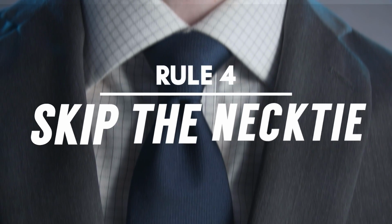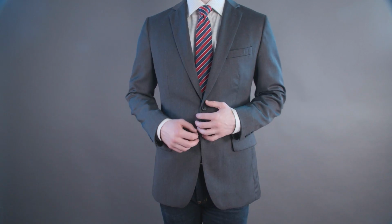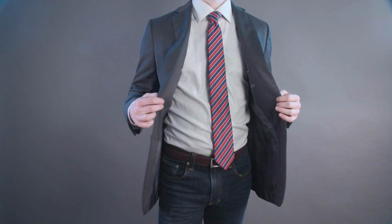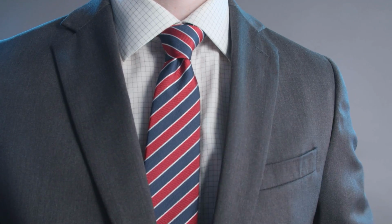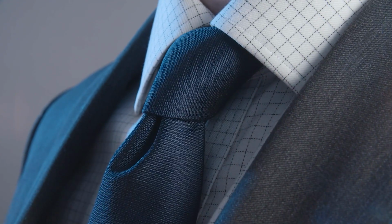Rule number 4, skip the necktie. A necktie is one of the most formal pieces of menswear. It just looks too buttoned up when you wear it with a suit jacket and jeans. If you enjoy being fashion forward, you can try to rock this look, but stick to a casual style like a wool or knitted tie. Steer clear of those formal silk neckties.